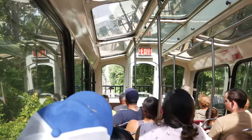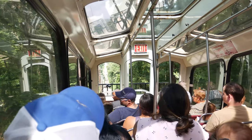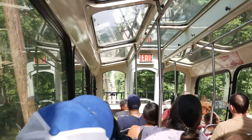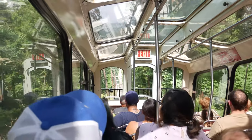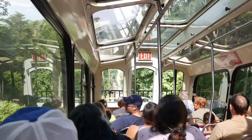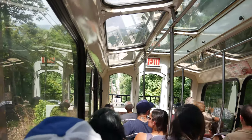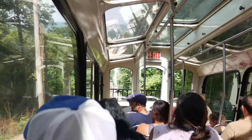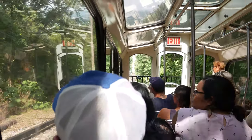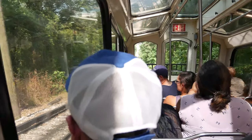The grade of the track at the steepest point near the top is 72.7%, giving the incline the unique distinction of being the steepest passenger railway in the world. When we reach the top, visit our observation decks, the highest observation points on Lookout Mountain, for a breathtaking view of the Chattanooga Valley. On a clear day, you can see six states.